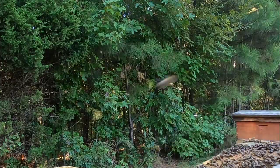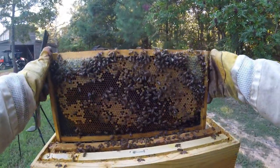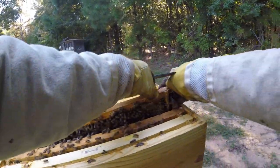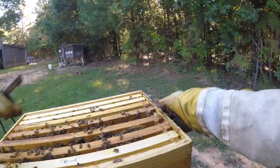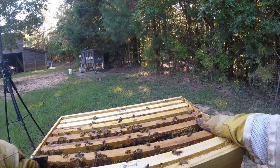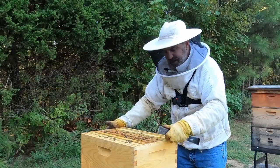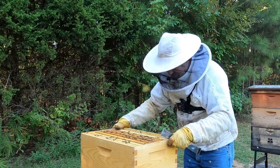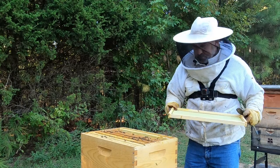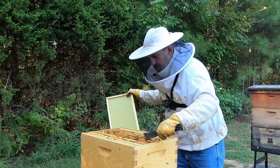Let's get her back in there. Don't want anything to happen to Queen Ernie. Get her right back down in there, gently as I can. All right, off to the side. So now I've seen the queen, seen honey, seen nectar, seen pollen, seen all the goodies. Actually, I wanna bring this over. I wanna put this a little more towards the center.